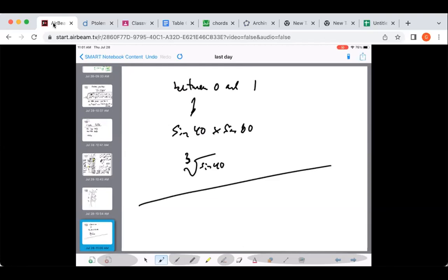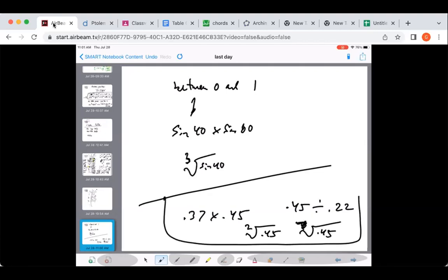So he wants to be able to do stuff like 0.37 times 0.45, or 0.45 divided by 0.22, or what's the square root of 0.45, or let's say the 7th root of 0.45. These were the questions that were very important for mathematicians at the time. And if you need to do 37 times 45, well, you could just do 0.37 times 0.45 and multiply the answer by 10,000 or whatever. So if you have the ability to do numbers between 0 and 1, you could do anything.